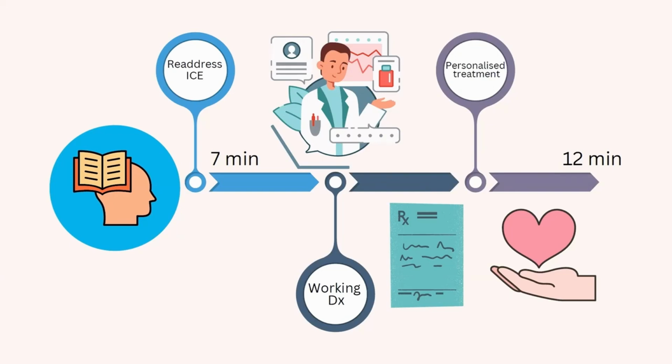It's important that you have a structure. This is a structure that I use. You can develop your own structure based on what you feel is natural for you.